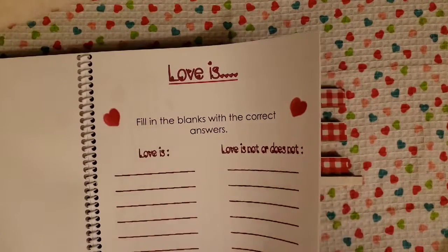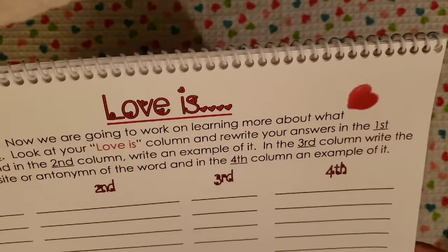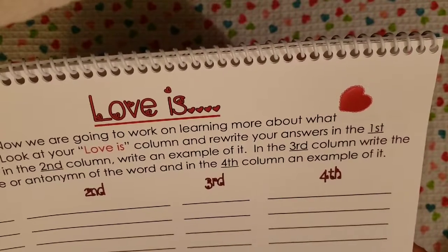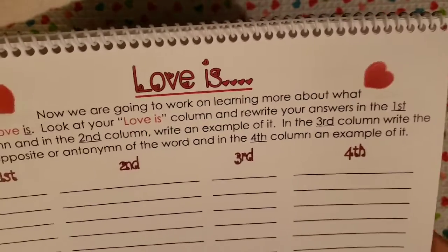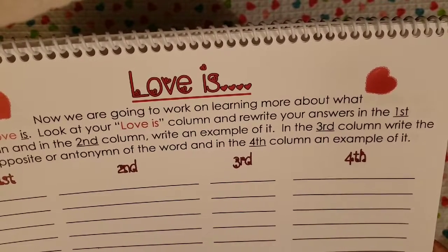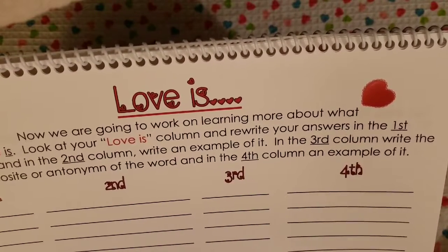It talks about fill in the blanks. Love is not, and does not. And then over here it says love is. It says now we're going to work on learning more about what love is. Look at your love is column and rewrite your answers in the first column. And in the second column, write an example of it. In the third column, write the opposite, an antonym, and the word. And the fourth column, an example of it.